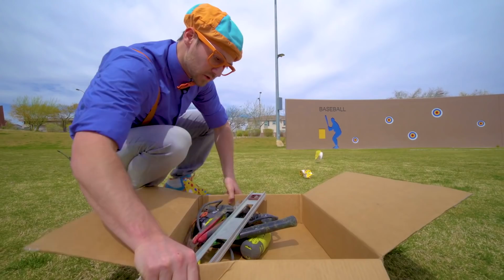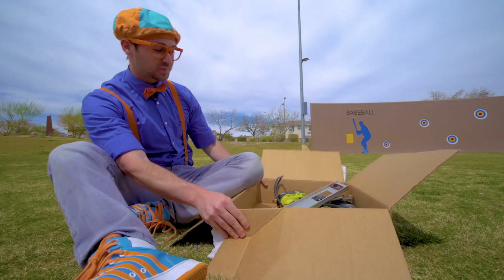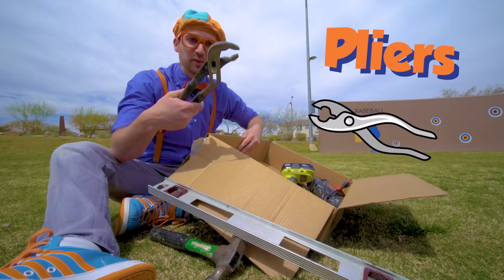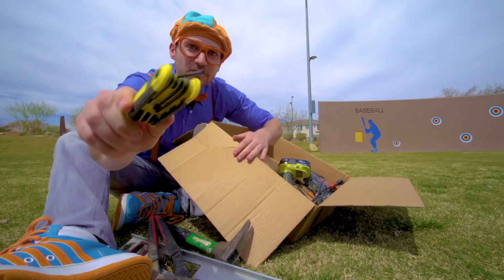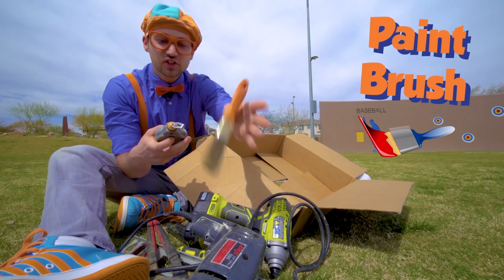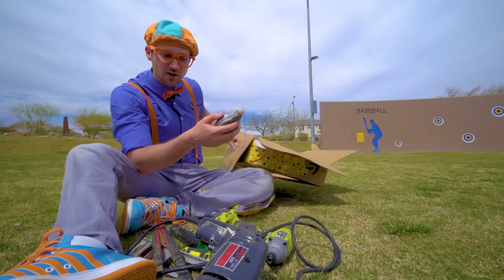Whoa! Look! This is awesome! There's tools! Okay. We have a hammer. We have a level. A pair of pliers. Ooh, some Allen wrenches. Ooh, a drill. Ooh, that one was wireless. This has a cord, a paintbrush, and a chalk line. Whoa. All right, let's count them.